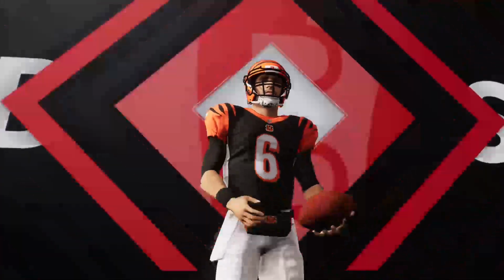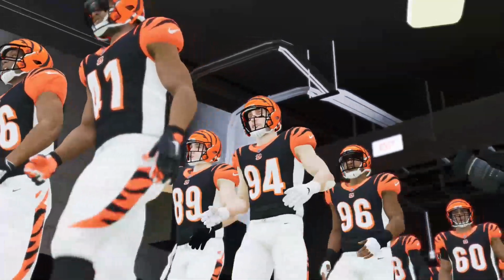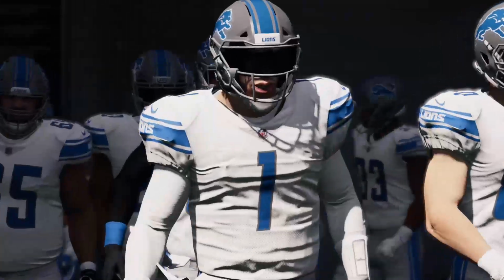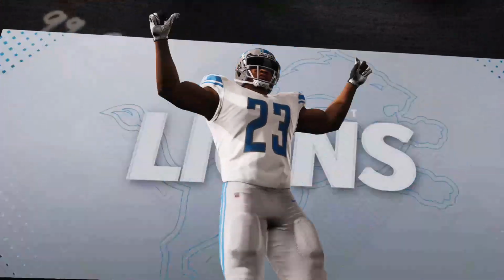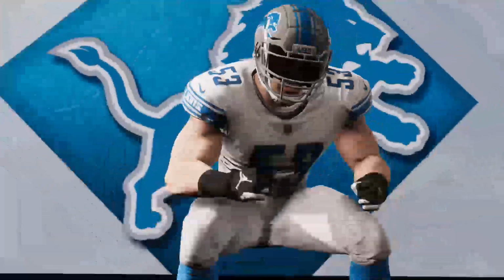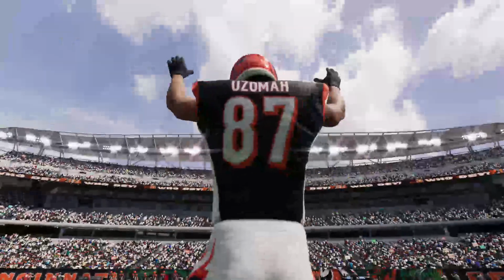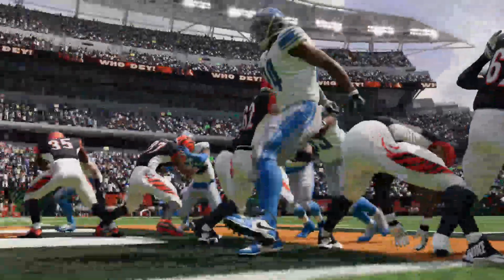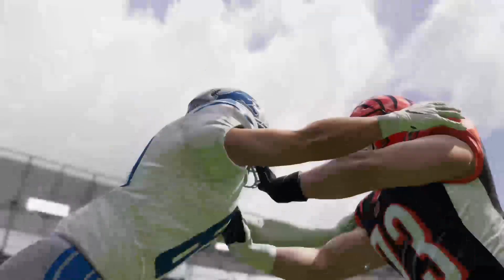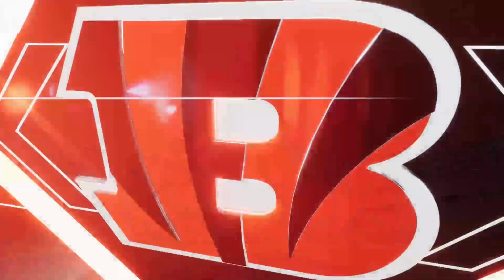Today, from Paul Brown Stadium in Cincinnati, it's Week 10 of the NFL on EA Sports. The Cincinnati Bengals taking on the Detroit Lions.